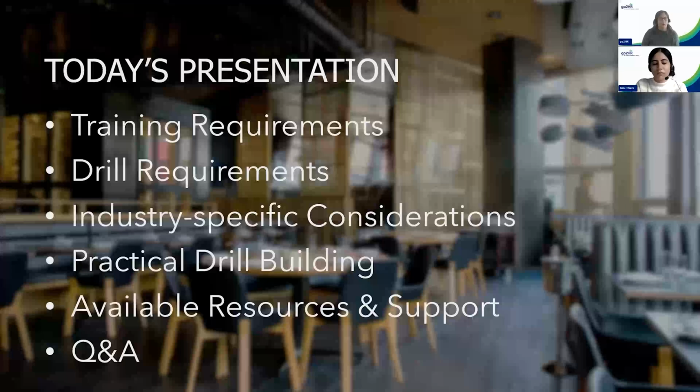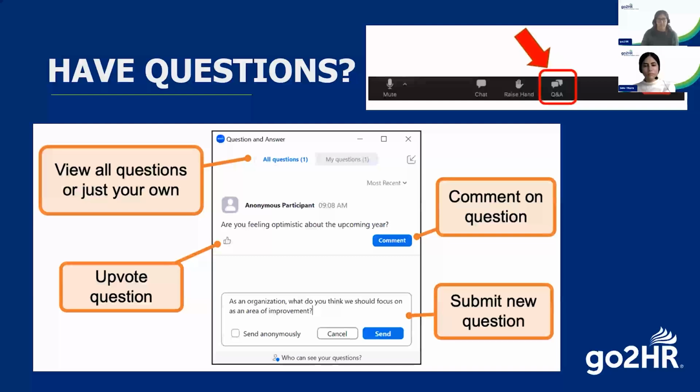Okay, now for our presentation today. Like I said, we're going to spend some time chatting about training requirements, and then we'll also move into those drill requirements, which is a new exciting requirement with the new regulation. So we'll then look at some special considerations, both general considerations and industry-specific considerations for when you're building and conducting drills. We'll go through some of the steps of what it looks like to plan a drill, what we like to call drill building. And then we'll walk through an example and some different ideas on what you can incorporate into your drills. And then lastly, we'll go over the resources and support that are available to you at no cost once again. So this week we should have some time to answer some questions.